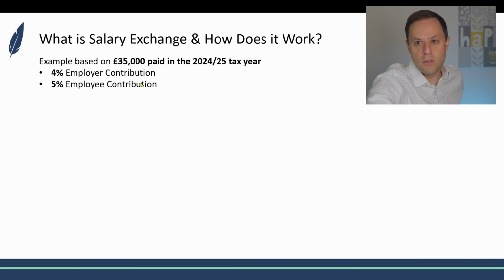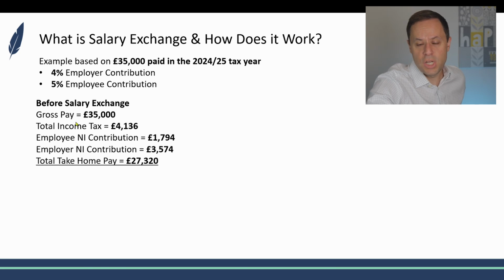So obviously what happens is you've got 4% employer coming directly from the employer. We've got 5% employee pension contribution, which would typically be 4% off of net pay, and then tax relief of 1% to give you the 5% employee pension contribution. So before salary exchange, it would look like this.